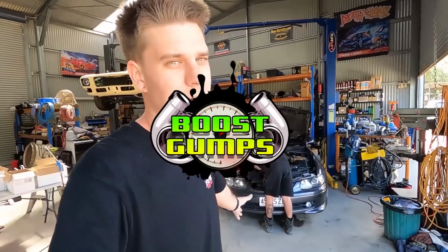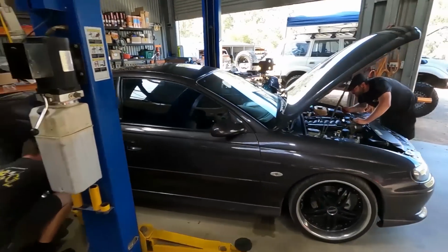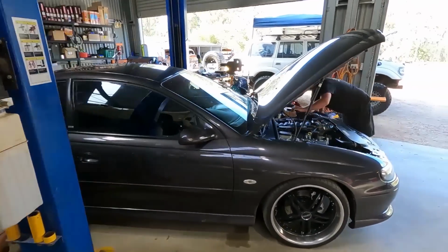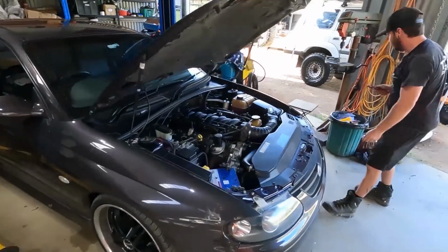Another cam kit, another LS. Really nice Monaro. I really like this color. It's a really nice car. So the old coupe, sport Commodore, very cool.